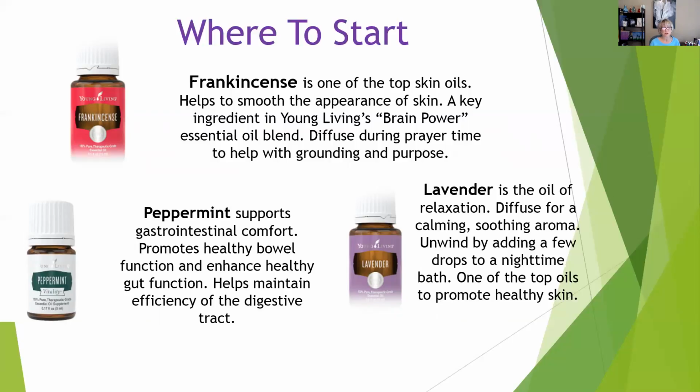Peppermint is great for, and this is our peppermint vitality. By the way, we have vitality peppermint and we have regular peppermint, and that's true of many of our oils. They'll be in both labeled bottles. Just so you know, the oil is the same, the labels are different. They're labeled specifically for internal use when they're vitality, but the oil that comes in those bottles comes from the same exact source, so the oil isn't any different.